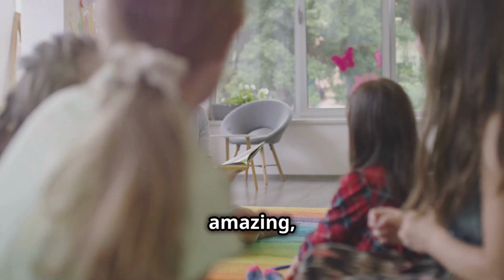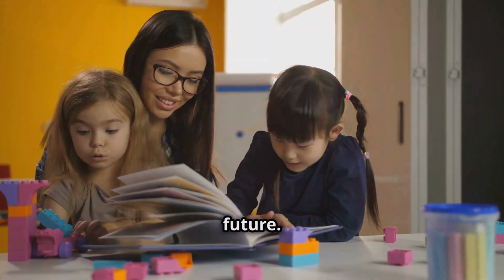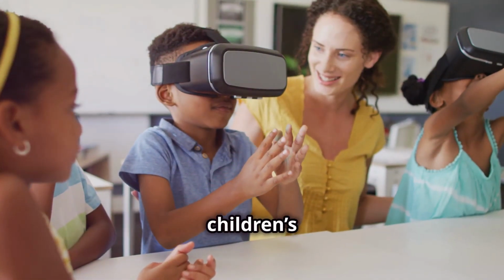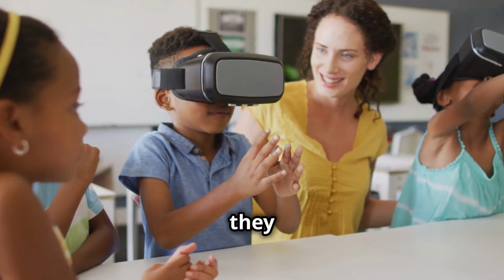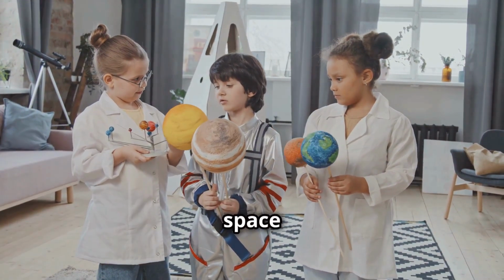Martian storytelling is amazing too. They have chrono tales where stories mix the past, present and future. It's like having a magic book that shows everything at once. Martian children's favorite class is Space Adventures, where they get to explore virtual planets and stars. It's like a super cool space camp every day.